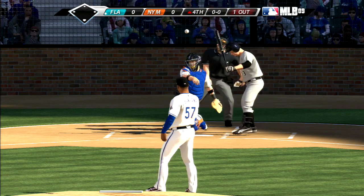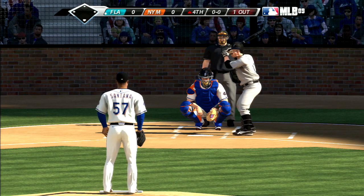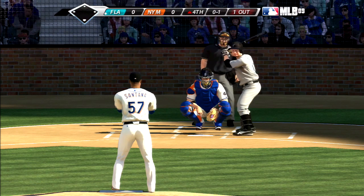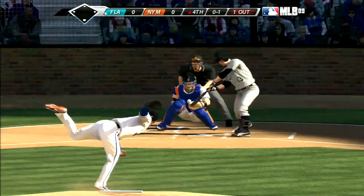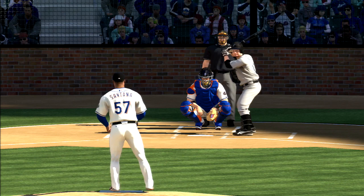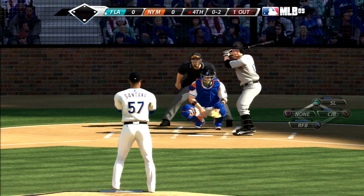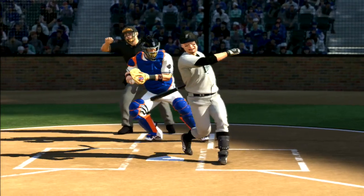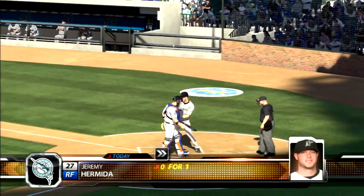Called a strike on the outer half. 0-1. And you can't try and outthink him up there. Just find a good pitch and square it up. And this will be grounded foul down the line at third. Struck him out, so he's down on strikes for the second time this afternoon.